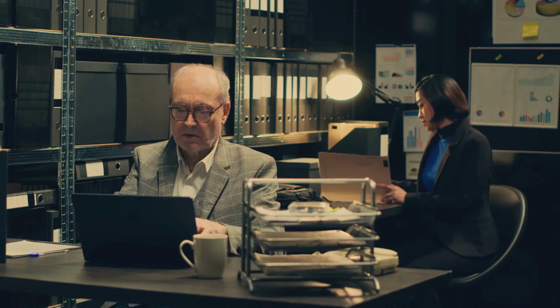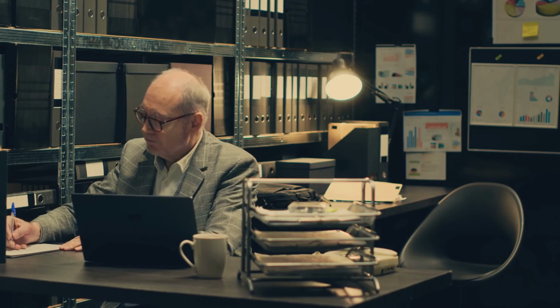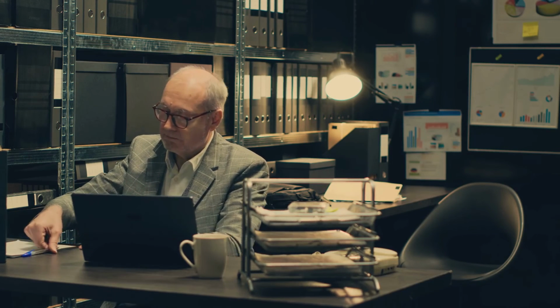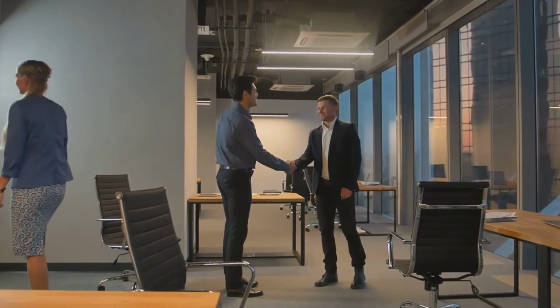But here's the clincher. If something goes wrong, IDShield actually has licensed private investigators to help you recover your identity. No faff, just real help. That's the bit that won me over. So, final verdict? If you value your privacy and want a safety net, IDShield is a solid shout.